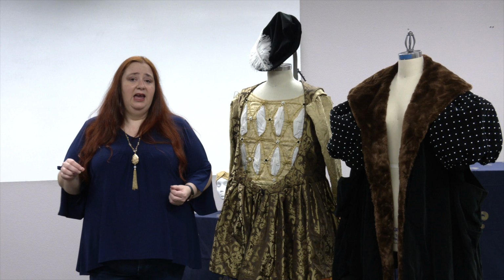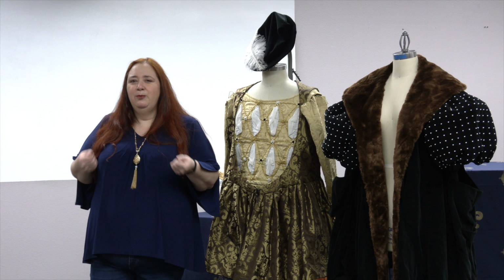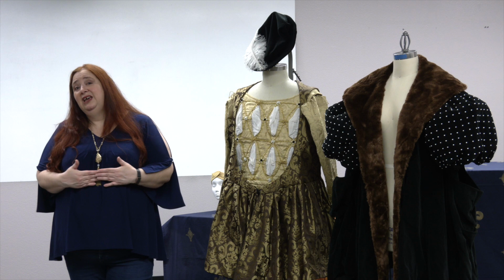The silk velvets today are not at all what they were then. They're a lot thinner, and they don't have the body. The other thing is that they don't wear really well. We were very lucky when we first started.